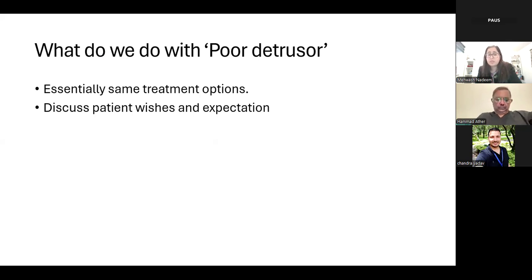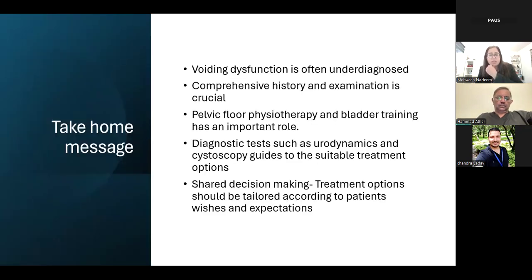And in a desperate situation, we can think about more radical options. But it's really important that we discuss this with the patient and understand their expectation out of this treatment. In summary, I believe that voiding dysfunction is often an underdiagnosed and underreported condition.